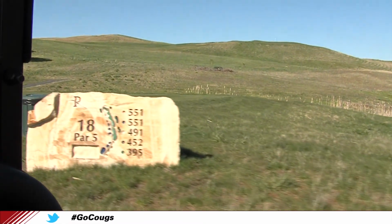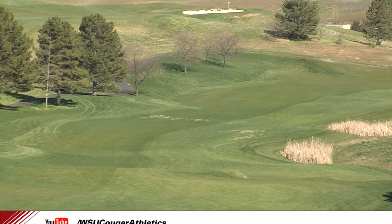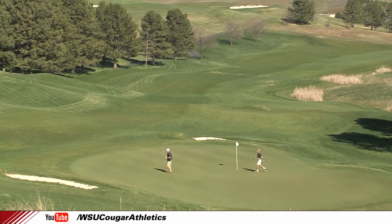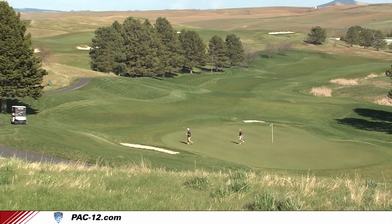Hole number 18 is a difficult par 5. It's 551 yards from the championship tees and takes 3 well-executed shots. The green is 2-tiered, and positioning is key to leave yourself in position to close out a memorable round.